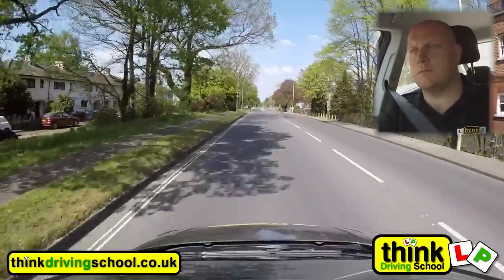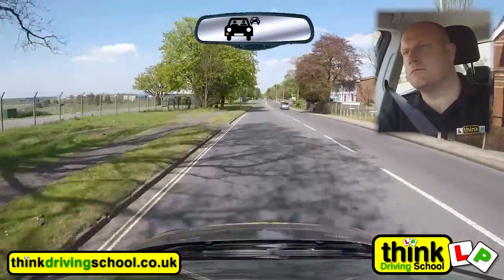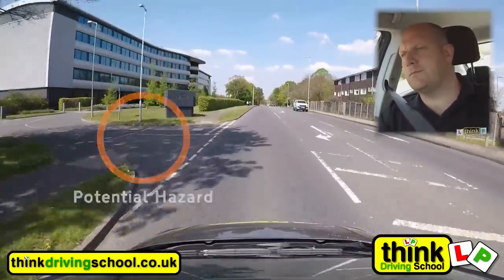So looking ahead, again, we can see some more people on the paths in the distance. There's also some buildings on the left. Looks like there's an entrance road. So again, we'll check our mirror and we'll just ease off just in case anybody's going to pull in and out without seeing us.